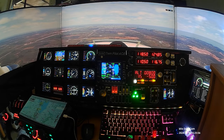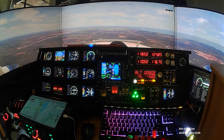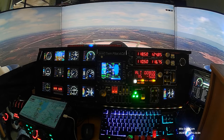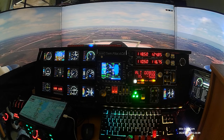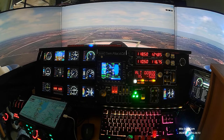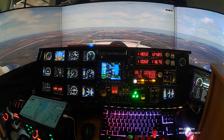Oshkosh Tower, lift 67017. November 9 Charlie Delta, left turn on course to cruise to the northeast, runway 9 right, cleared to take off. Oshkosh Tower, QNH 29.98. Wind 005 at 3. Cleared ILS runway 36 approach. Beechcraft Alpha Charlie Echo, wind 005 at 3, cleared to land runway 36.